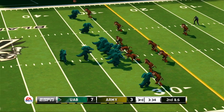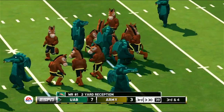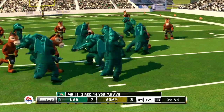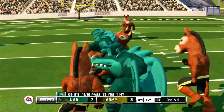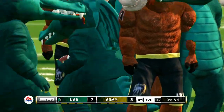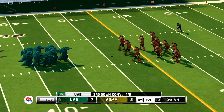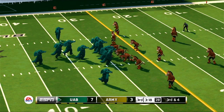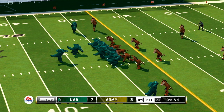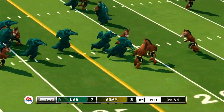Ready. Green. Completes it, and he's hit hard immediately. That'll bring up third and 4. Tries to buy some time.